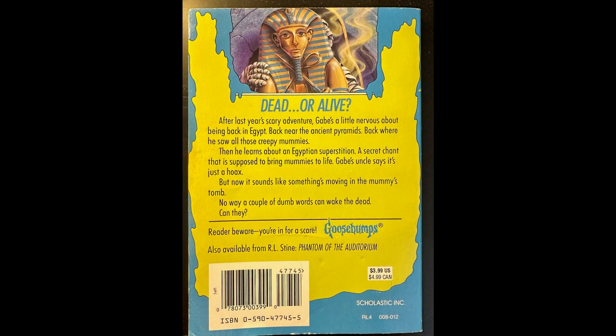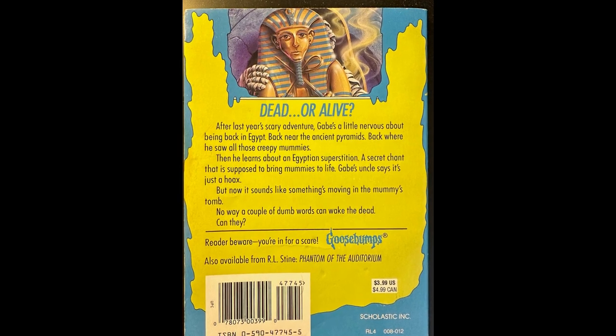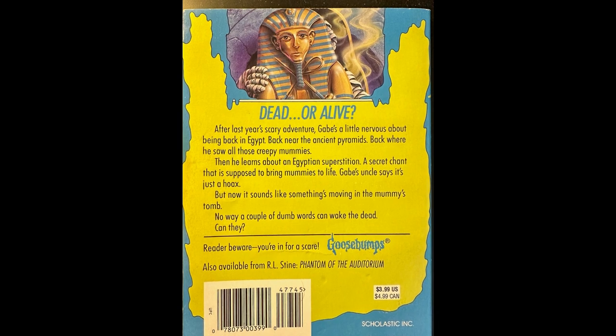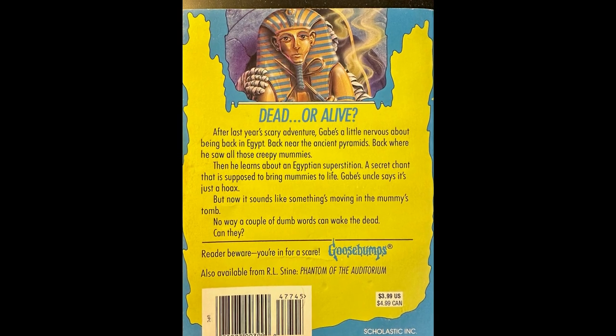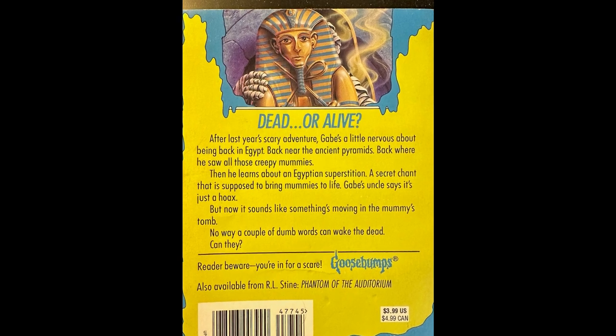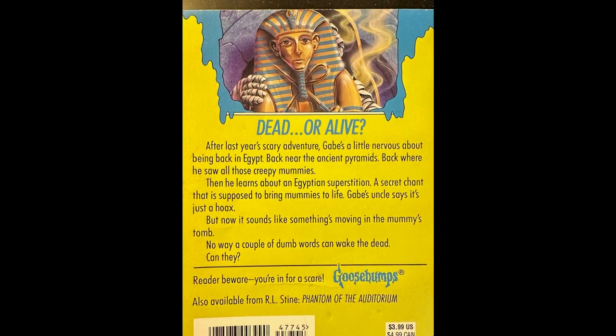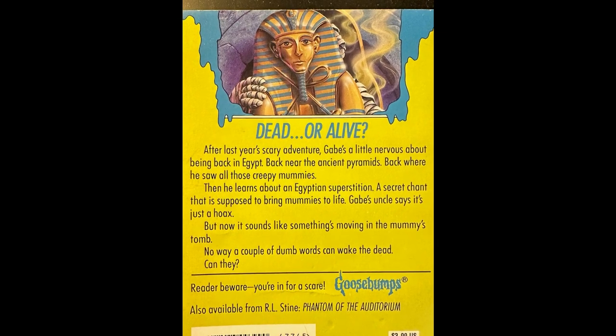So before we start the summary, let's read the blurb on the back. After last year's scary adventure, Gabe's a little nervous about being in Egypt, back near the ancient pyramids, back where he saw those creepy mummies. Then he learns about an Egyptian superstition, a secret chant that's supposed to bring mummies to life. Gabe's uncle says it's just a hoax, but now it sounds like somebody's moving in the mummy's tomb. No way a couple of dumb words can wake the dead, can they?